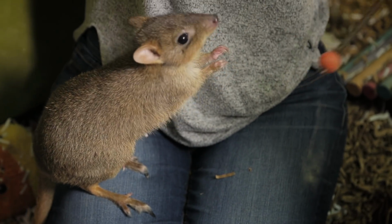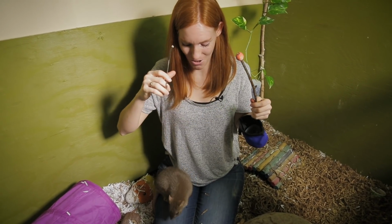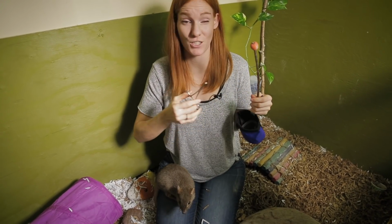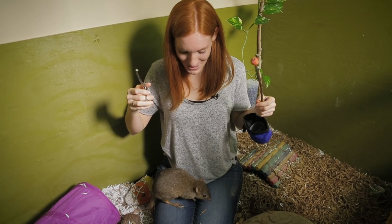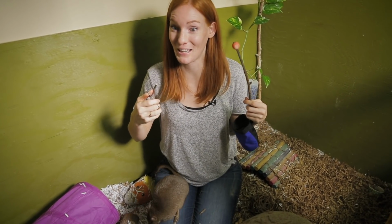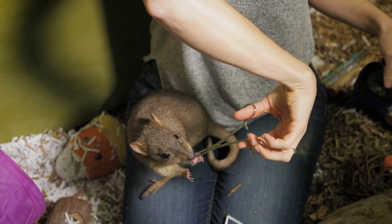Bettongs have extremely large teeth, very sharp. So if she thinks my finger is food, she's going to want it. And she's very food possessive. So once she has it, it's hers. She's not going to let go, which is why I'm protecting my fingers. Good job. That was so good.